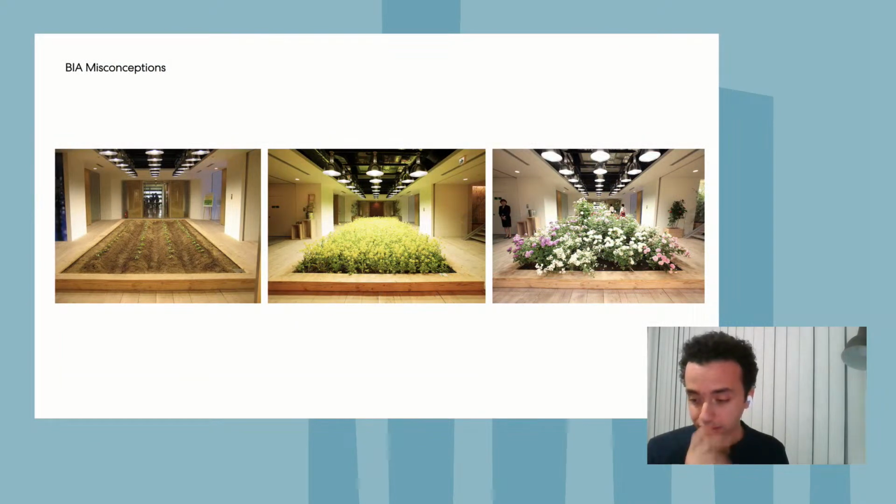So now that we're on the topic of building integrated agriculture, let's start with some misconceptions. One misconception is that urban agriculture cannot be commercial, that it cannot be profitable. This is a huge misconception. Many people, when they think of urban agriculture, think of community gardens, school gardens. They don't think of high-tech vertical farms or greenhouses. So I don't think that this is an accurate description of building integrated agriculture, or urban agriculture in general.